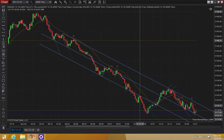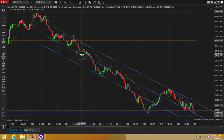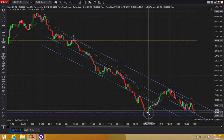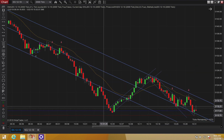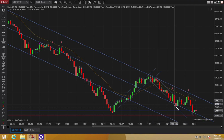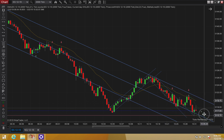Here, the way I'm seeing this also is I'm going to change this measured move and make this entire leg 1. And then now we're going to look for a leg 2 down there. And then for a shorter term target, I'm going to look at this leg right here and then see what we get from there. So those are my 2 targets for now.